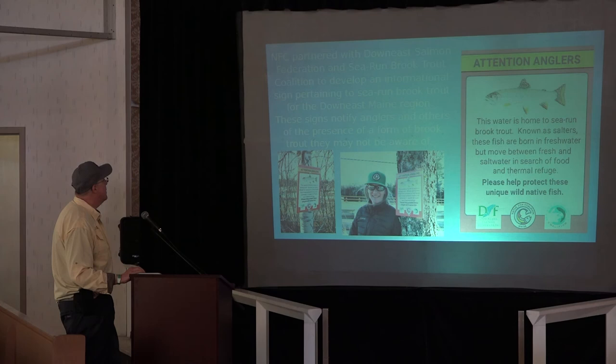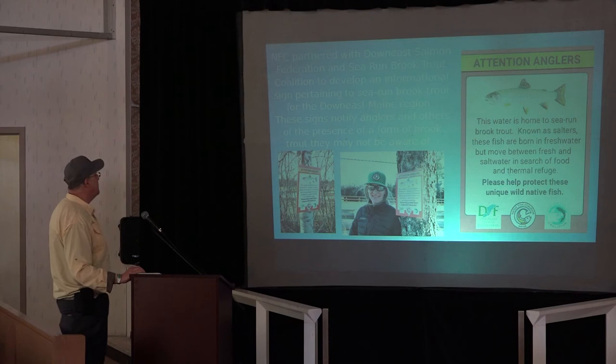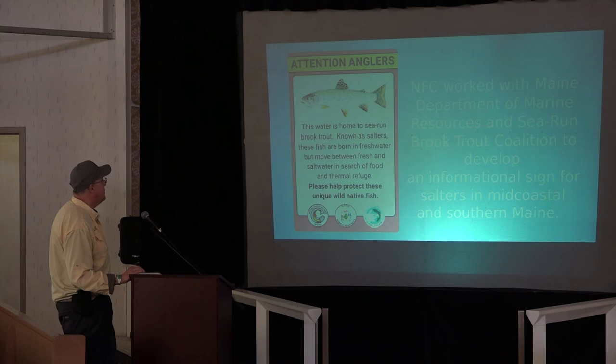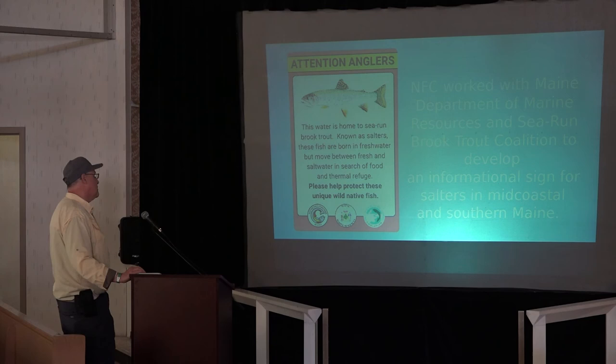NFC partnered with Down East Salmon Federation and Sea Run Brook Trout Coalition to develop an informational sign pertaining to sea-run brook trout in the Down East Maine region. These signs notify anglers and others of the presence of this form of brook trout. NFC worked with Maine Department of Marine Resources and Sea Run Brook Trout Coalition to develop an informational sign for salters in Midcoast and Southern Maine.